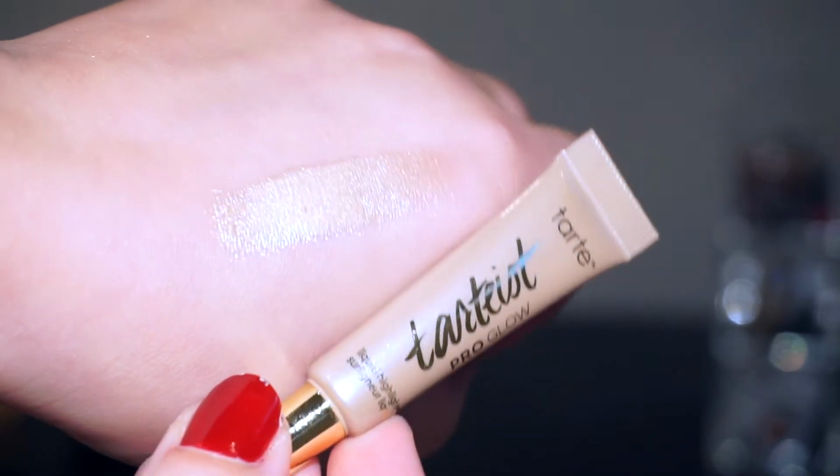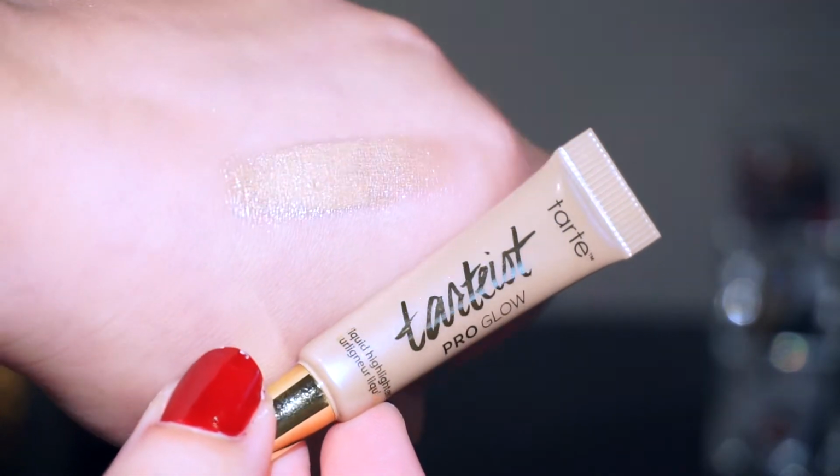So yeah. Talking about samples, I also got a Tarte Pro Glow Stunner Liquid Highlighter. This is just a small sample size. I have tried it and it is really nice, and I'm really happy I have a travel size because I would never use up a full size. So this comes in really handy actually.